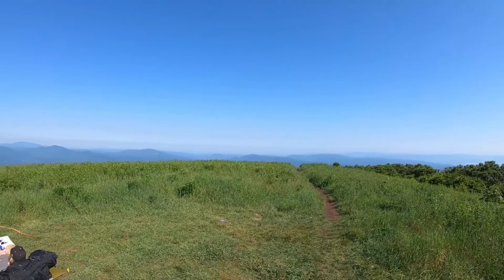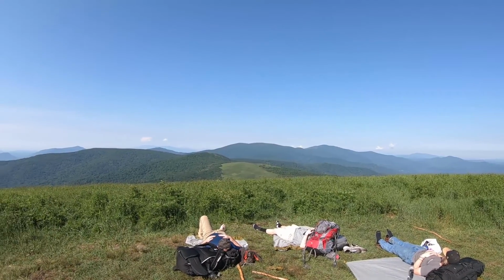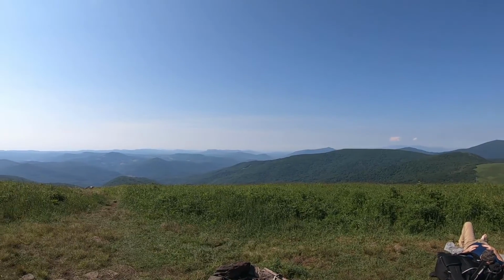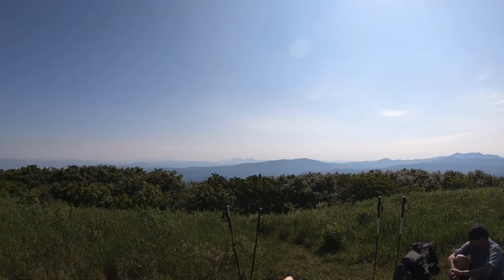Made it up to the top of Hump Mountain. It's a beautiful day. Hump Mountain's a little tricky when you're coming up. There's like 3 or 4 times you think you're at the top and there's still quite a ways to go. But then you make it up and it is totally worth it.